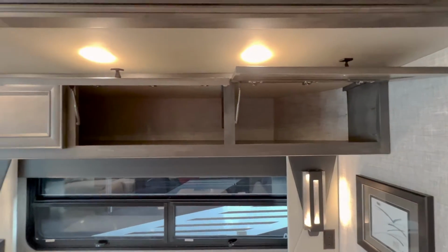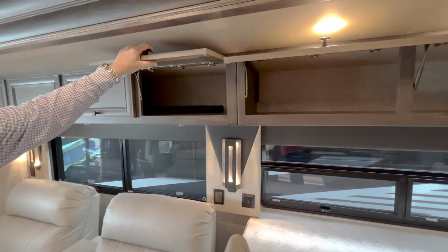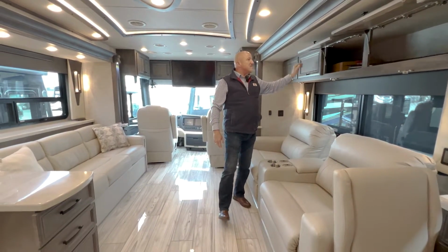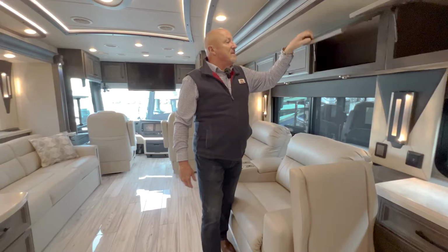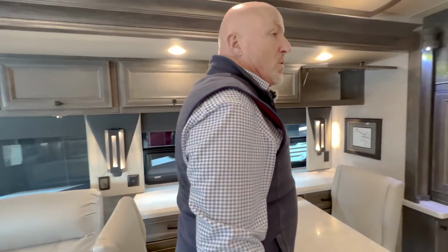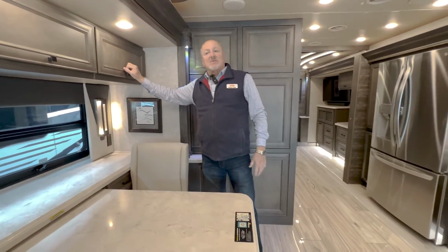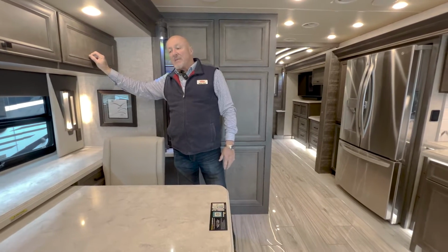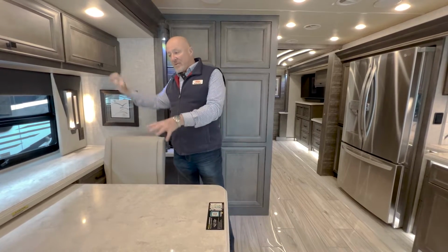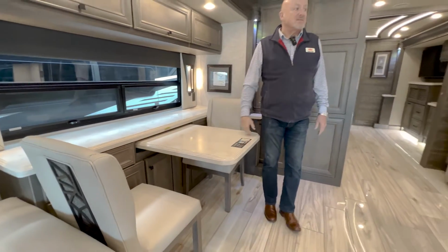Cabinets galore. People who have been doing this for a long time know that space for storage is at a premium, and Tiffin does an excellent job with all of their cabinet space. The finishes are very nice as well on those. Nice door pulls throughout that match throughout the coach. Tiffin has great designers in their employ. They do a great job with their textiles, with their leather surfaces for seating and for their countertops. Everything coordinates very, very nicely.